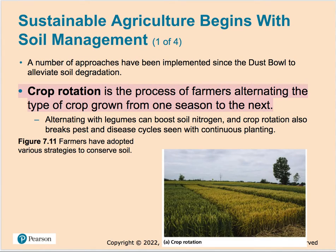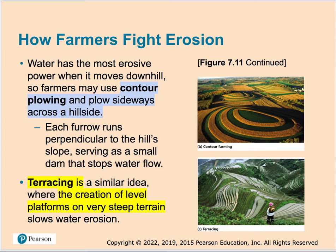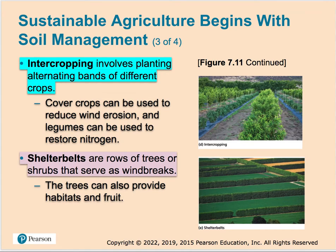Some of the things that they did is rotating crops from one season to the next, changing their plowing methods to make sure that when you're on a hillside, you use something like terracing, where it goes down in steps so that the water doesn't just run straight down. It has more time to absorb.